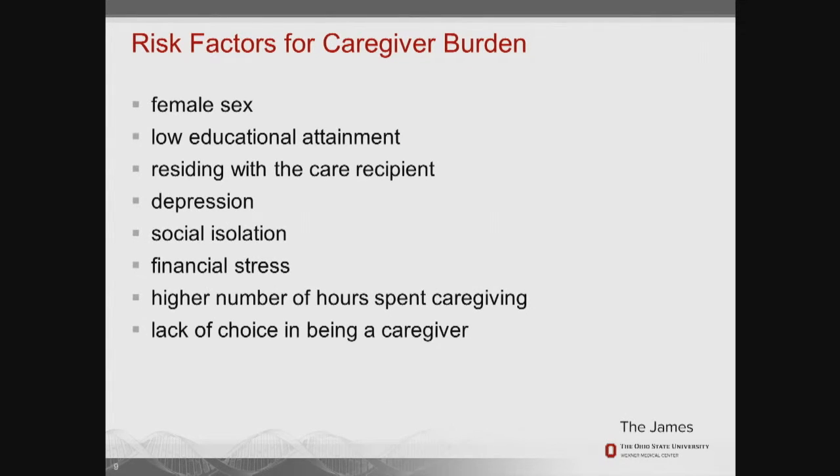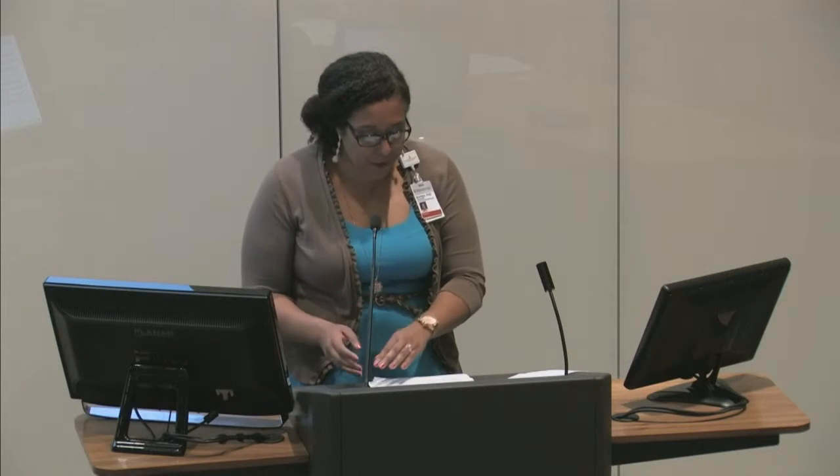Depression or any kind of pre-existing mental health concerns obviously can put you at risk. If you're socially isolated, don't have a lot of your own support, financial stress, which is hard to avoid, it seems, especially when cancer is part of the picture. A high number of hours spent caregiving and lack of choice in being a caregiver are all risk factors.